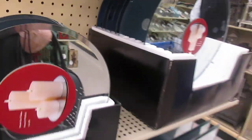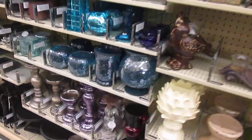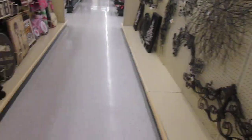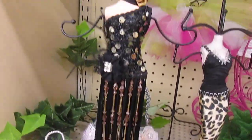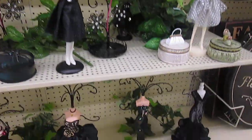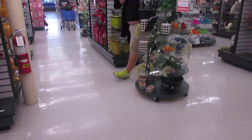These are mirrored candle holders. I see a lot of people use these as brush holders. I think this is really, really pretty. That's really cute. That's pretty. The dress on this thing is bad. This is absolutely gorgeous. Love that. Really, really pretty. That's cute. Okay, sweetie, let's go.